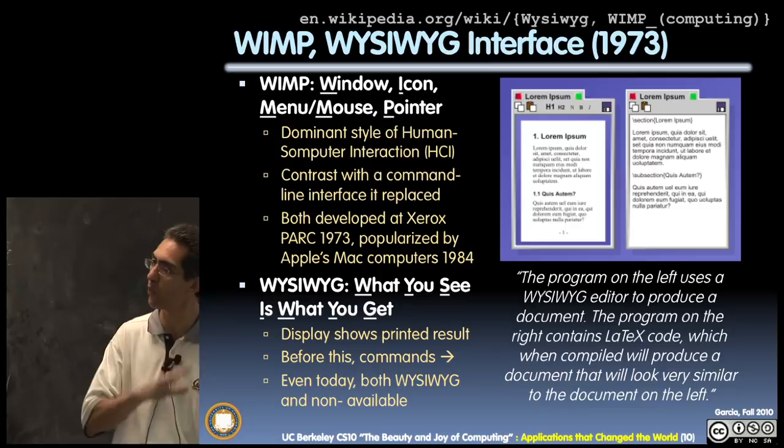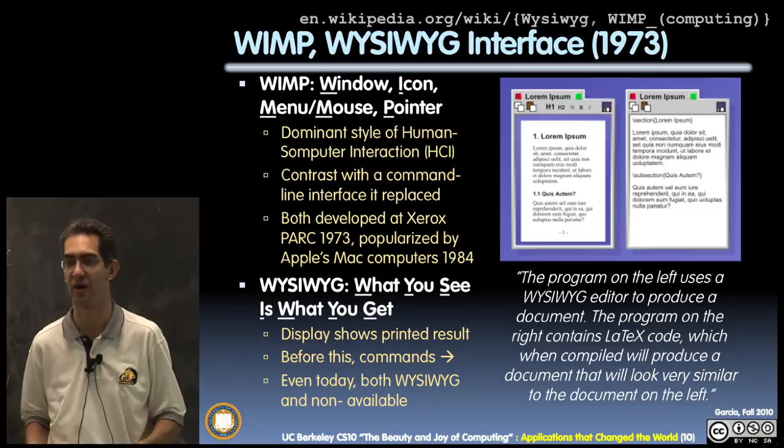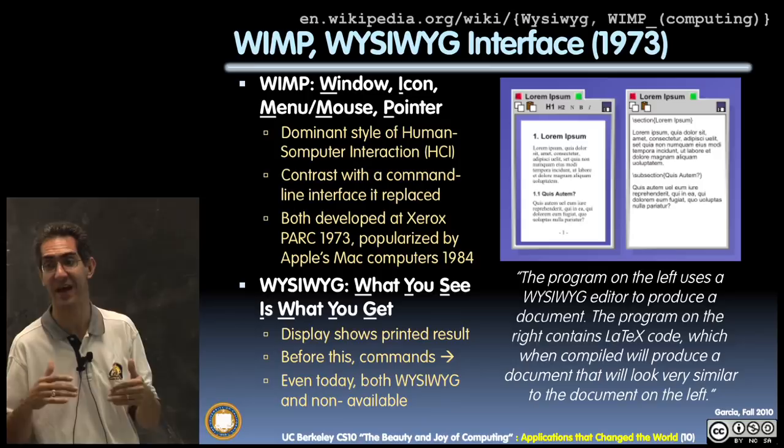Before WYSIWYG, you dealt with text-based input. And it was either terminal-based, where you had a paper and maybe a one-line screen, or you had a little black and white monitor and you were typing on this thing and that's what you saw. When WYSIWYG came around, you had such a wonderful idea that you could use pictures and icons and graphics to semantically mean things in the computer. It came along, by the way, with the advent of the raster display.